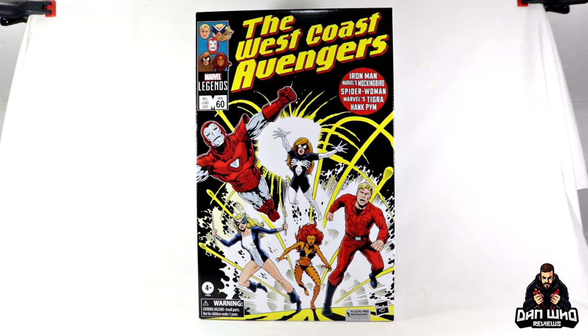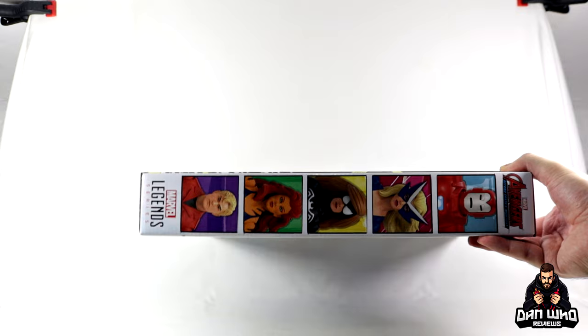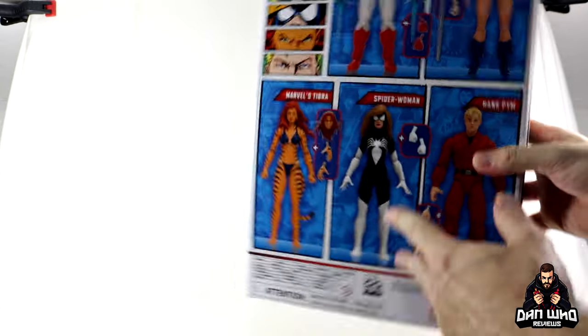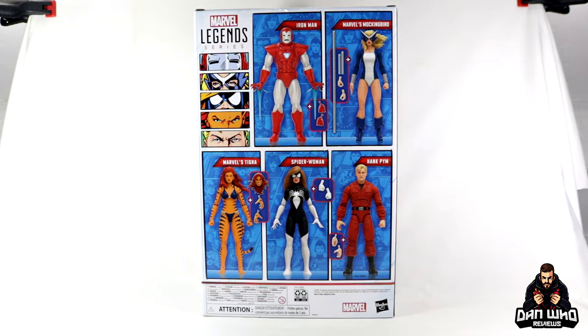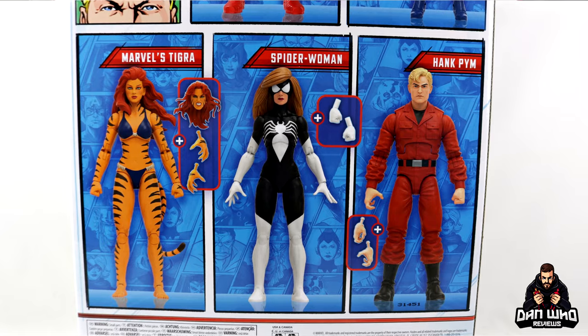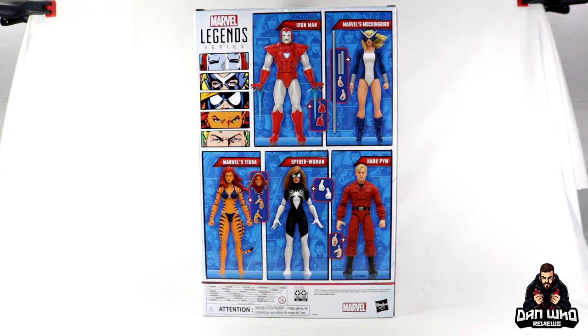So there's the front of the packaging, really, really nice. On one side, you actually have character digital renders, and then on the other side you've got comic images, so that's a nice touch, but my review table is far too small to show you them. And then on the back of the box you get all of the figures in the set and what accessories they come with. Very lackluster, but they do all at least come with something, even if it is just a set of interchangeable hands. So no doubt there is a lot of reuse in this set.